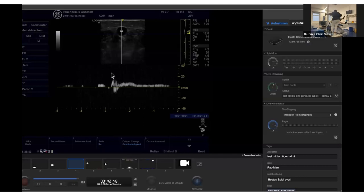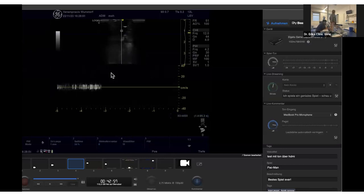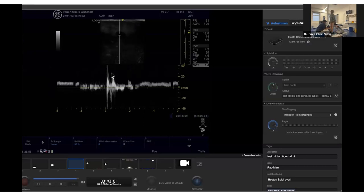Down again, I am standing in front of you. Stand up again and turn around. She gets up and turns around. And I go through to the vein. And you see it is filling and filling and filling a long time.